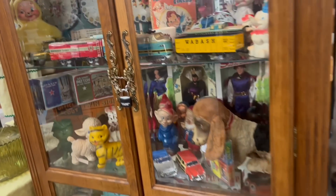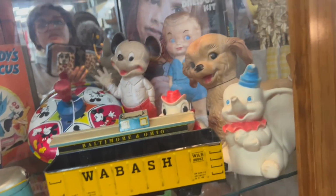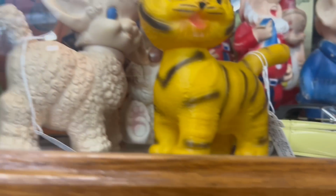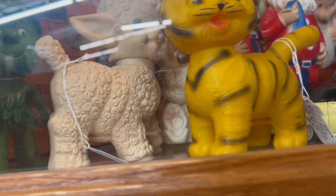Oh my gosh. Okay, so it's locked. That one's 45. I'm gonna assume some of the squeaks are spendy. I love the Edward Mobley Tiger. Yeah, 35, 15 on the lamb. So pretty close to retail.